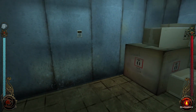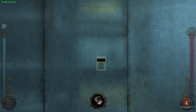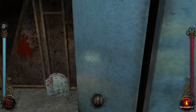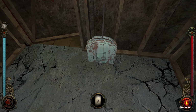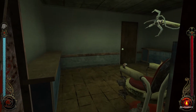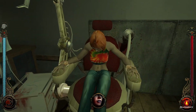Let's save before I do so, just in case bad things happen. 1969. Oh, there we go. A light switch? Huh? What on earth? Oh, it's Lily. She's not dead, and she's still here.